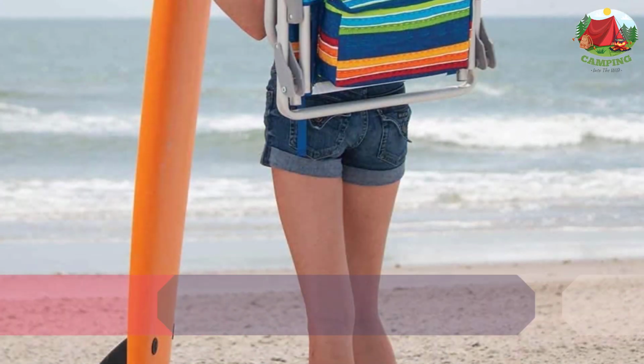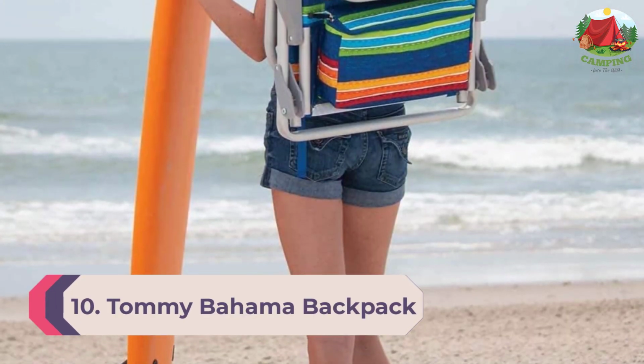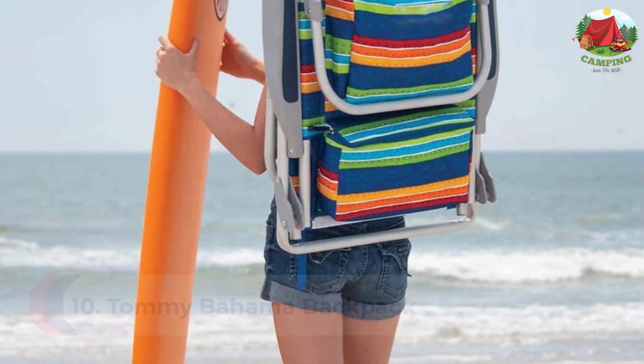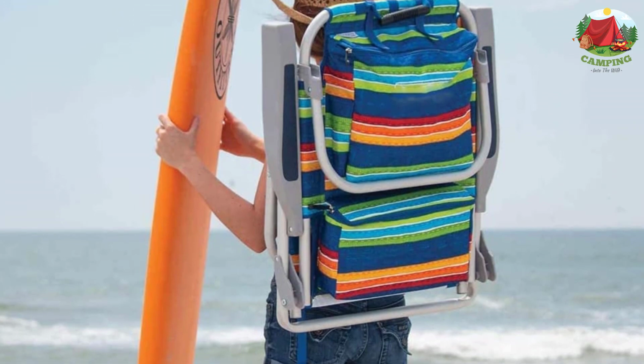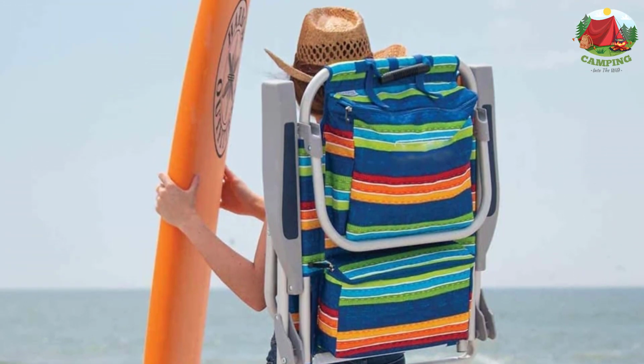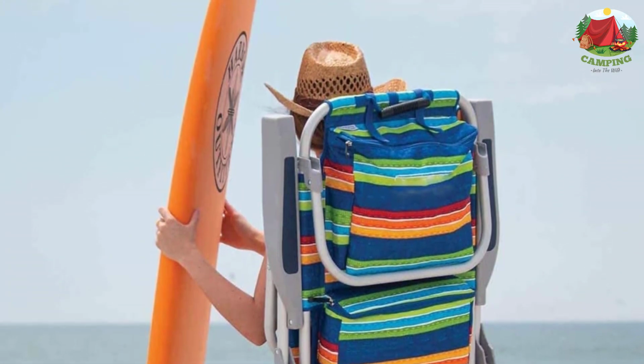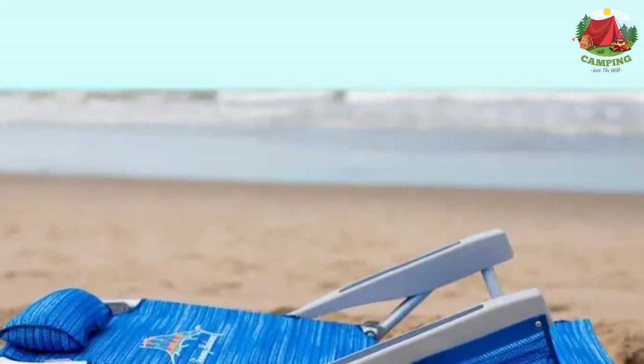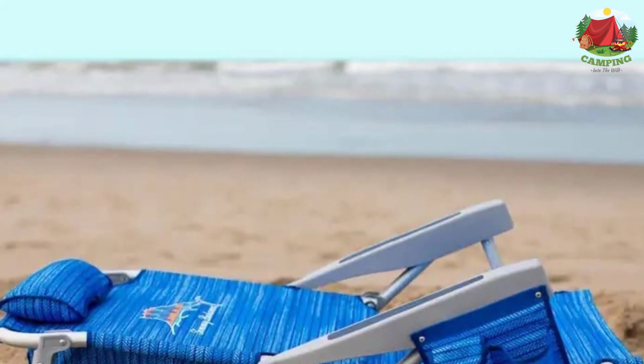Number 10. Tommy Bahama Backpack Beach Chair. The Tommy Bahama Backpack Beach Chair is extremely popular for the beach and concerts, since it's portable, comfortable, and has convenient pockets. We love that the backpack beach chair can recline all the way and has a built-in pillow for comfy napping or sun tanning.